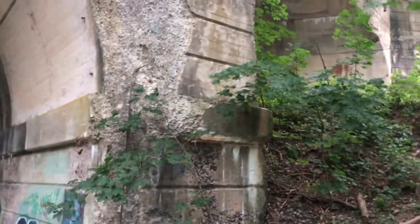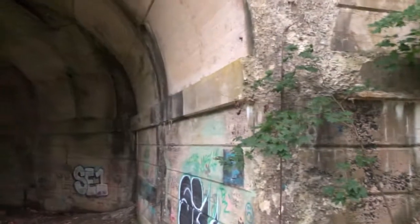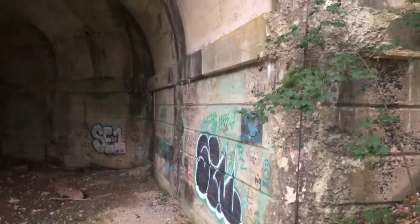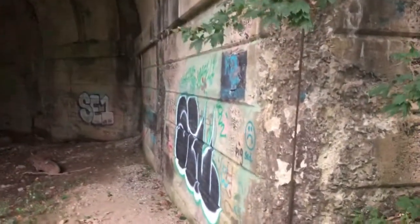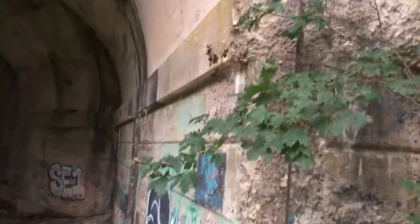This arch is obviously a little smaller. And you can see there are some steel beams exposed right here. So this would be reinforced concrete, and this would be some of the rebar. You can see additional rebar that's exposed up there.